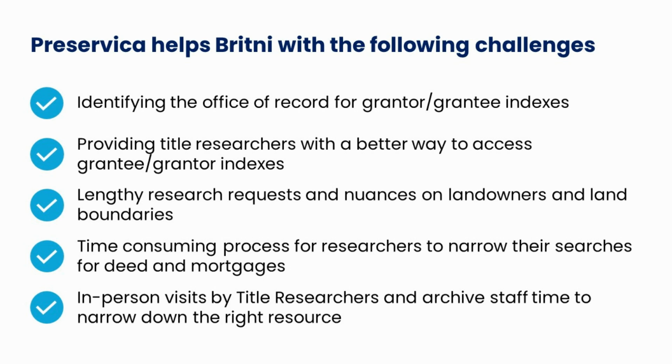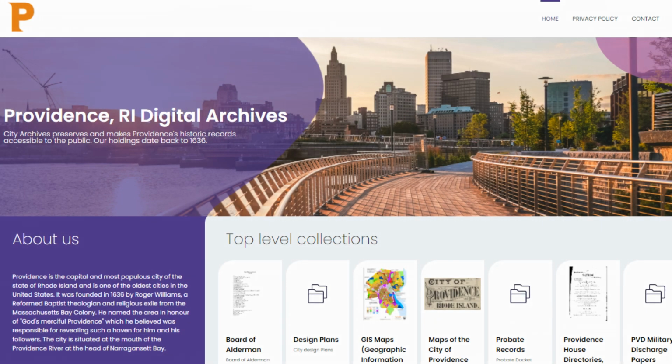So what they would come in to do is look for a certain person in a certain time frame and look up whether they're the grantee or the grantor for this time frame. And then the index would indicate who they're selling to or who they're buying from, and also book and page number and what kind of book it is, whether it's a deed book or a mortgage book. From there, they would ask me whether I've had the book or if the book is in recorder of deeds.